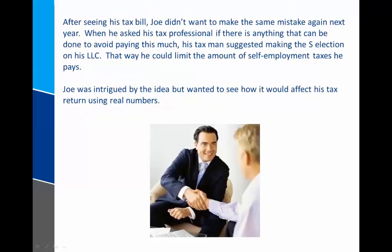So after seeing his tax bill, Joe obviously didn't want to make the same mistake again for the next year. So when he sat down with his tax professional to discuss what can be done in future years to help avoid this issue, his tax guy suggested making the S election on his LLC.